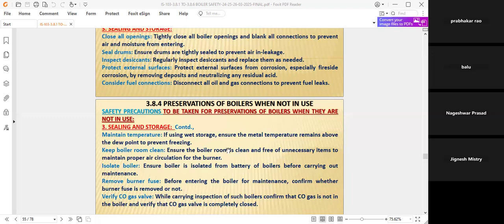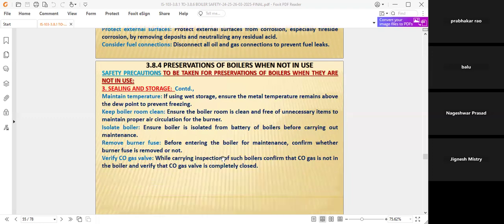That's why, even when the lines are cut, keep one oil burner running, and see that the stored water temperature does not reach the dew point, to prevent freezing.